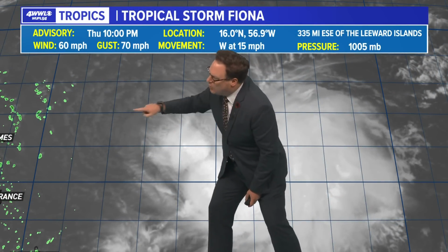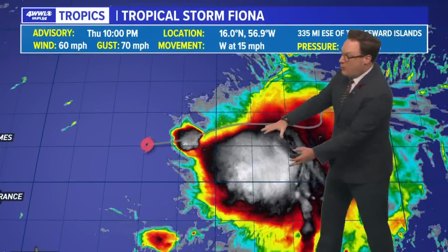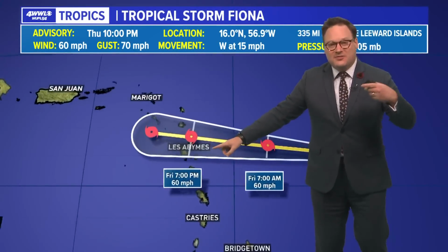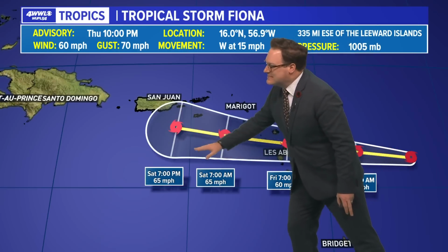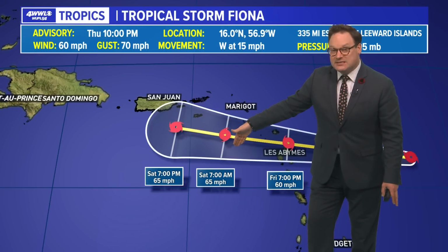If you look at the low-level clouds, that is the center of circulation, well removed from all of the thunderstorms. And while the thunderstorms are certainly healthy, in other words, they are continuing to fire up, they're not developing near the center. That has been a struggle thanks to wind shear and dry air. It does look like there may be a window once it gets into the Caribbean for some slight strengthening of the storm, which is being depicted by the Hurricane Center's forecast.